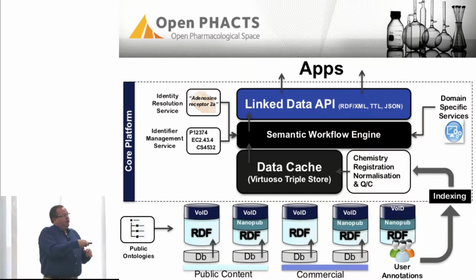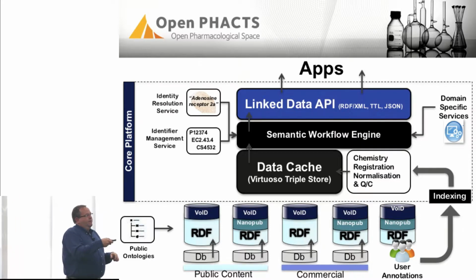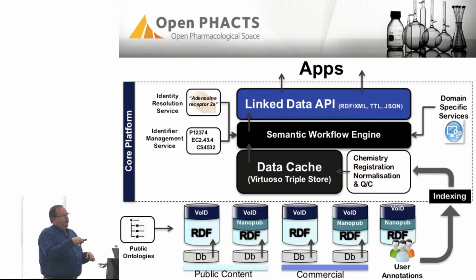That goes into a big data cache. We've got a semantic workflow engine over the top that does a lot of clever things at runtime. We put a lot of effort into identity resolution and identifier management. That's how we know that a thing is a thing. We're talking about the same drug, the same target, the same compound. And the API sits on top, and we feed data out through there.